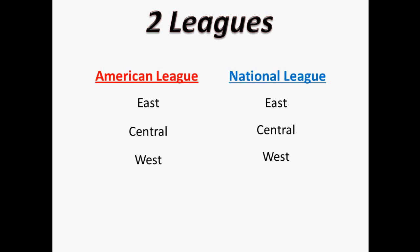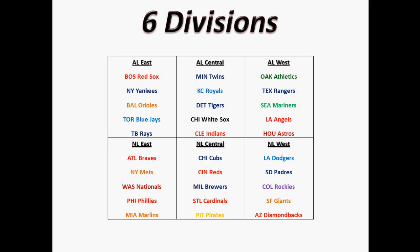So let's go ahead and look at a snapshot of all six divisions at once. So here you go. Here's the six divisions in Major League Baseball. As you can see, you have the American League East, American League Central, American League West at the top, and then on the bottom, the National League East, the National League Central, and the National League West.